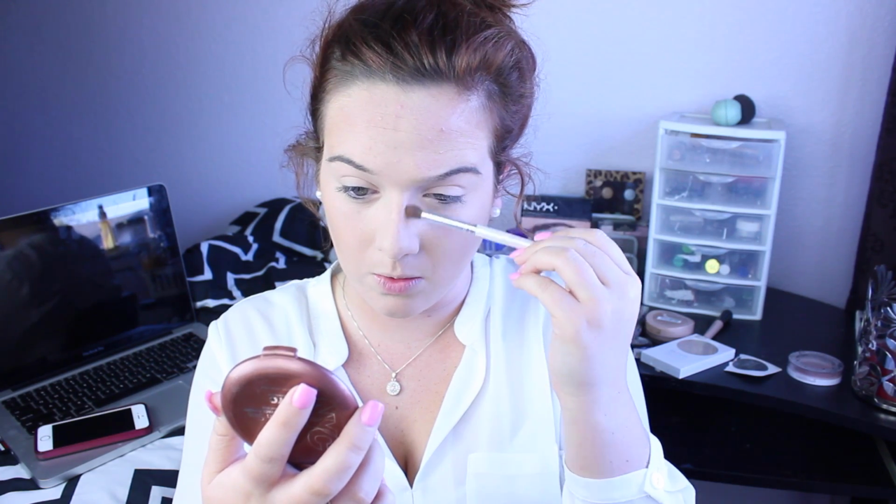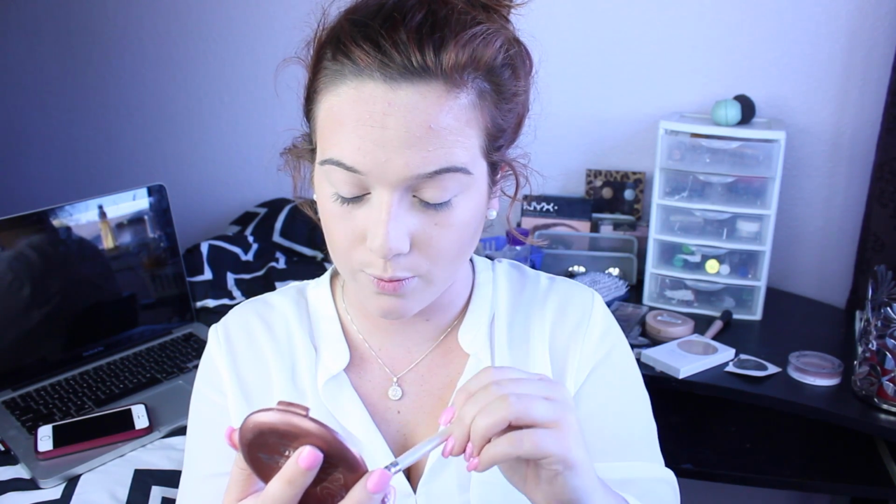This used to be my favorite blending brush. I have brush hairs on my face, but now I also have the Sigma one, so now I just use this for contouring my nose. But I'm taking my NYC bronzer in Sunny, and I'm just going to contour my nose with this brush. I'm going to go ahead and take this brush and then just blend out my contour on my nose.